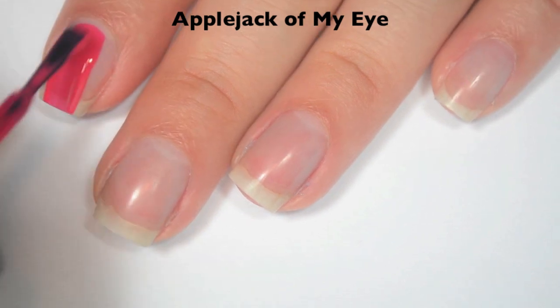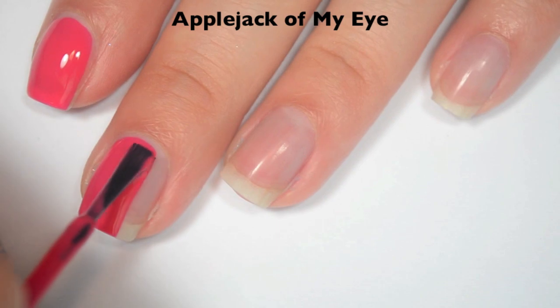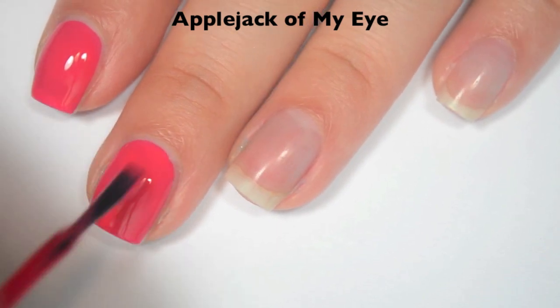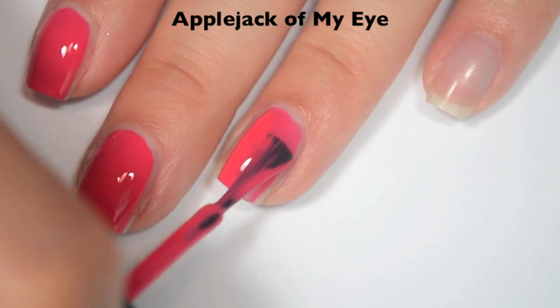So here is 1 coat. So this one is sheer, but it covers really evenly. I mean, not super sheer, I can just see my nail line. Good formula on this one as well, very smooth.